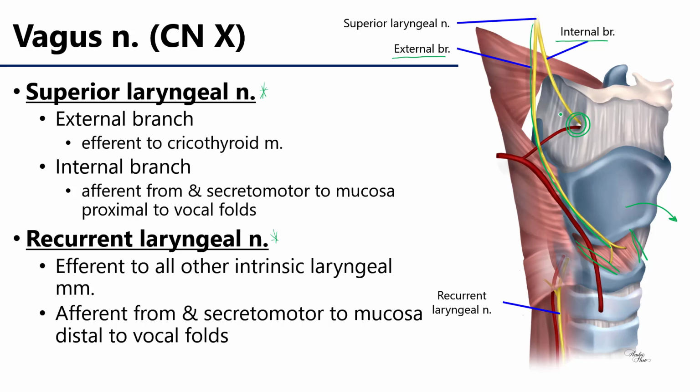The recurrent laryngeal nerve is the somatic motor or efferent to all of the intrinsic laryngeal muscles with the exception of cricothyroid. And it's also going to conduct sensory fibers back from the mucosa distal to the vocal folds, as well as parasympathetic fibers, which are secretomotor to the glands of the mucosa distal to the vocal folds. So the vocal folds are an important landmark when distinguishing the mucosal targets of vagus branches in the larynx, with everything proximal or superior to the folds being under the purview of the internal branch of superior laryngeal nerve, and everything inferior or distal to those folds being targets of the recurrent laryngeal nerves.